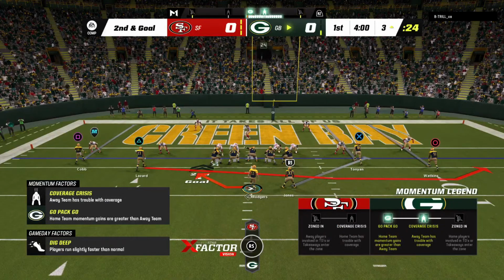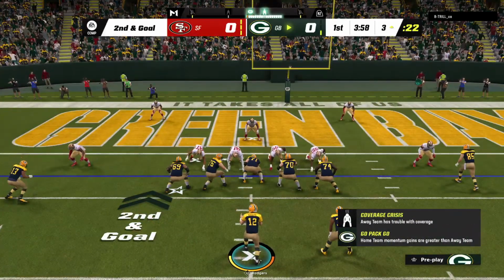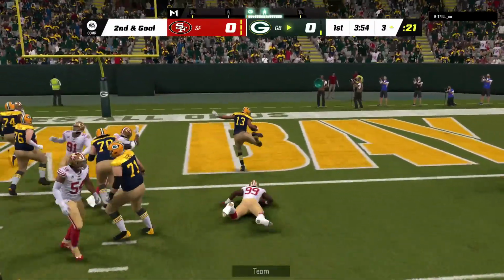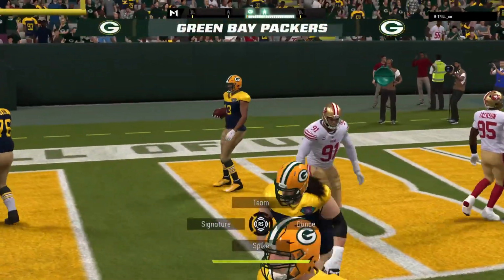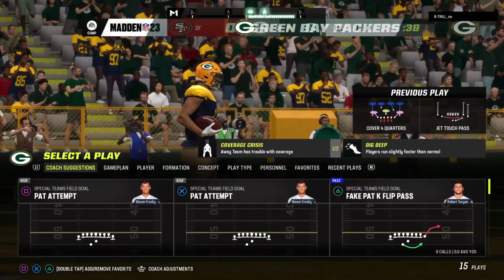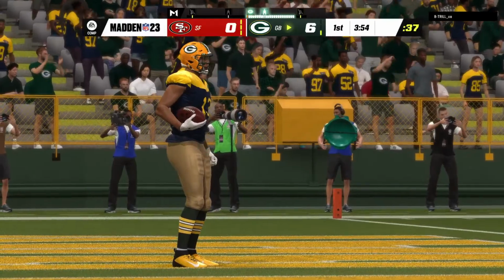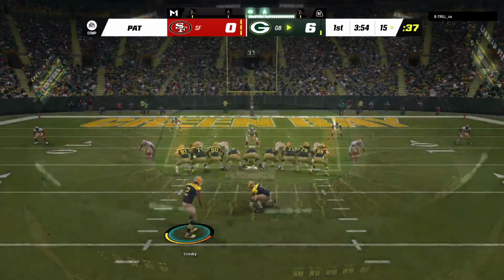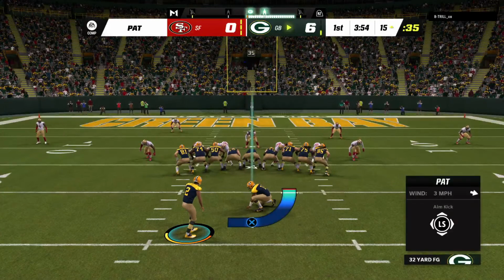So the ball position now at the 3. Here's 2nd and goal. Rodgers tapping this forward on the jet sweep. And he'll take this into the end zone for a Green Bay touchdown. Allen Lazard from 3 yards down. And the Packers use the early turnover to get on the board first here in this one.